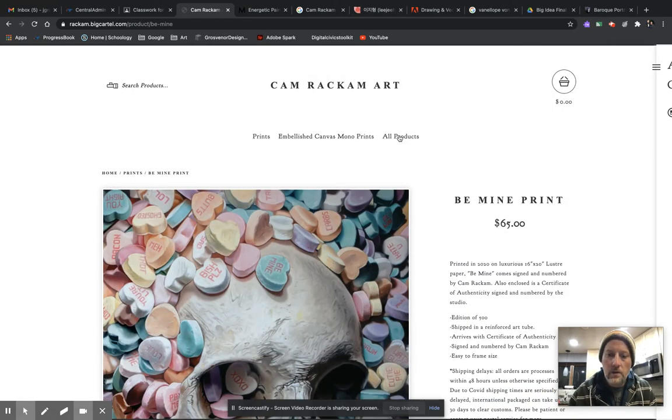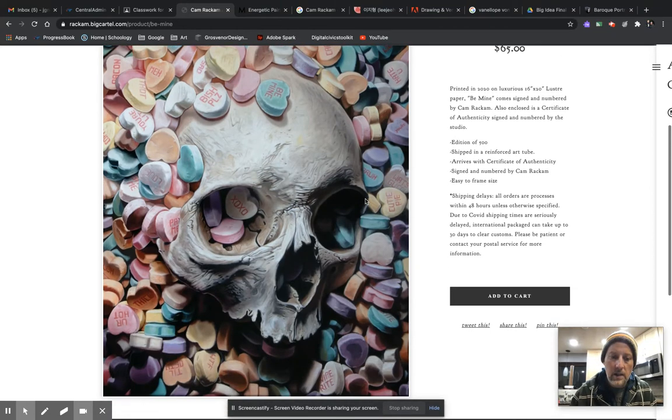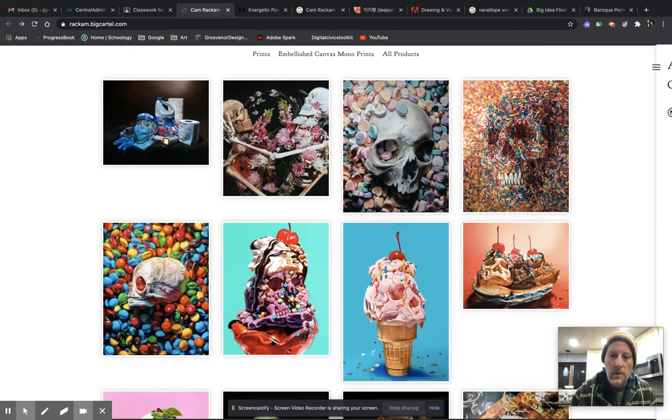Here is one that's called Be Mine Print. He is a sucker, as he says, for any kind of work that's highly detailed like this. Like I said, he paints these highly realistic, chiaroscuro, heavy darks and lights, very dramatic paintings, and he loves the colors. So that's called Be Mine.